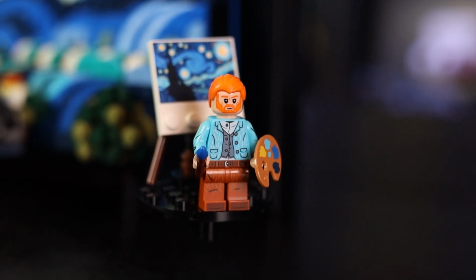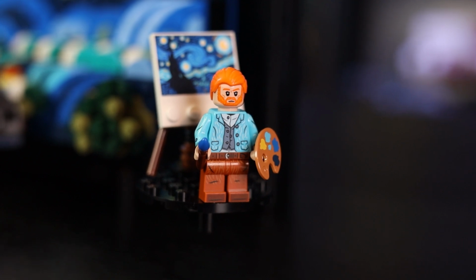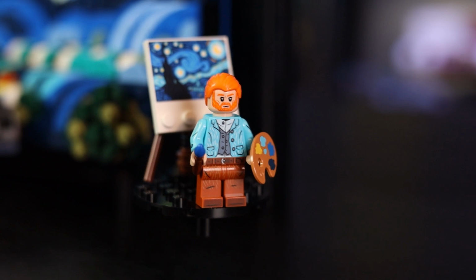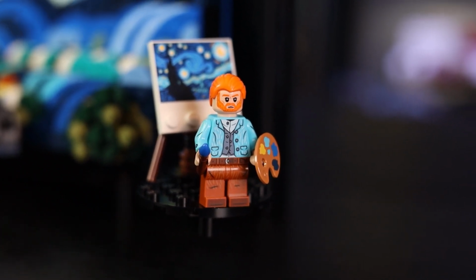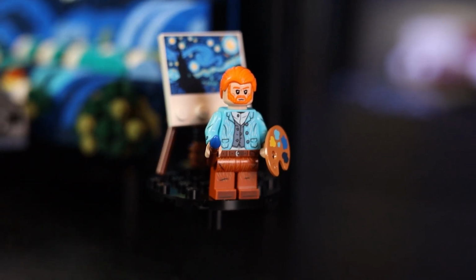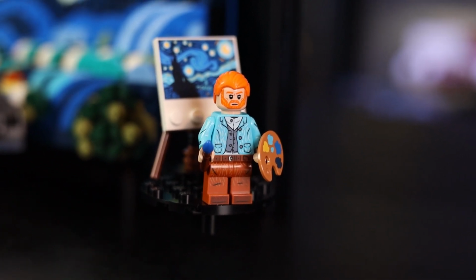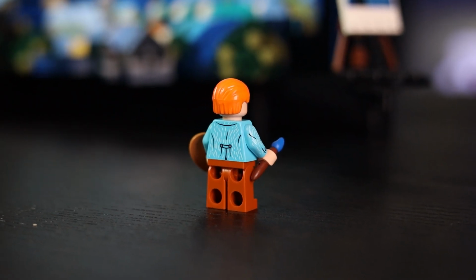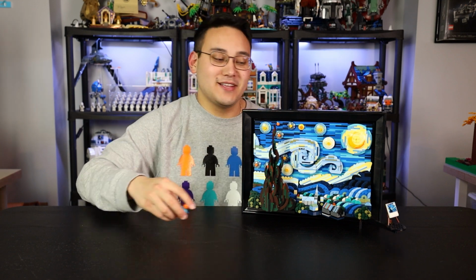He does have orange hair and then an orange beard on his face on a one-sided face print. He also does have just sort of a lighter teal blue jacket. And you'll also notice there are these sort of wavy lines on the torso and the pants as well. I'm assuming that's staying true to the whole theme of the Starry Night, which consists of a lot of different waves and cool curves and stuff like that. And then the pants are going to be, I believe, orange or dark orange or some semblance of that neutral color. He also does come with a paintbrush, and then of course a little tray for all of the different paint colors that he has.